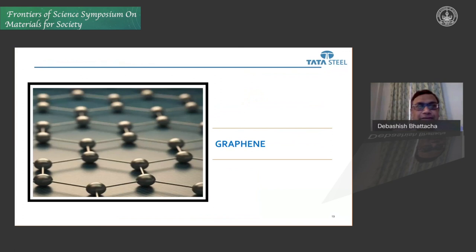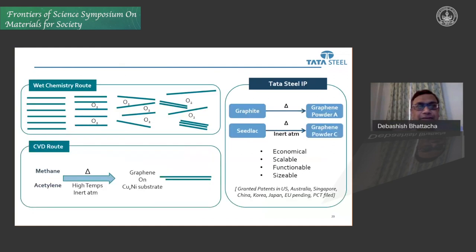I'll give an example of graphene, and Phil is very well versed with graphene in Manchester, both the Royce Institute and the two graphene institutes, of which their neighbors are world leaders in graphene. But I'll give you an example of how creating an ecosystem, not necessarily in a nation, but even in an industry, can accelerate adoption of a material. So Tata Steel has its own patents in graphene production, and we produce graphene from two sources, graphite and seedlac. Seedlac being a plant product which is quite prevalent in eastern part of India.